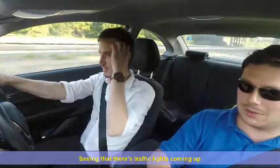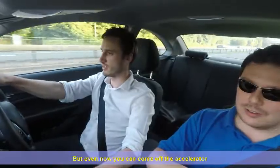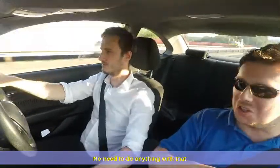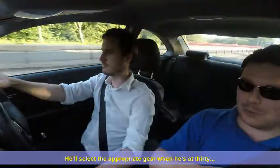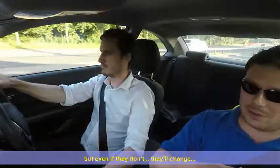Looking ahead, seeing that there are traffic lights coming up. It does help that I've done this route about 20 minutes ago, and I know I'm going to come up to traffic lights. But even just now, you can come off the accelerator. There's no need, the car will roll forever. Malcolm's completely off the accelerator, and he'll select the appropriate gear when he gets to 30. Hopefully the lights will be changing for us, but even if they don't, they'll change.